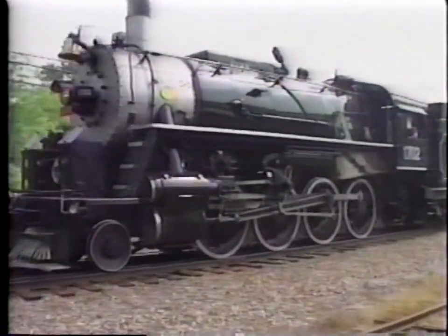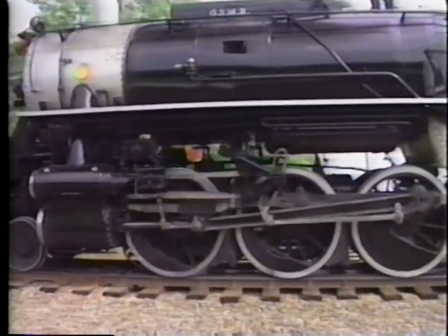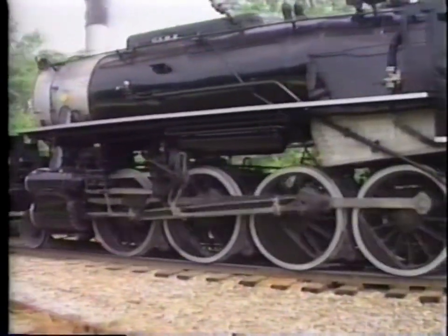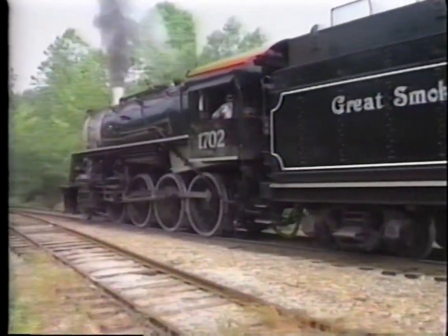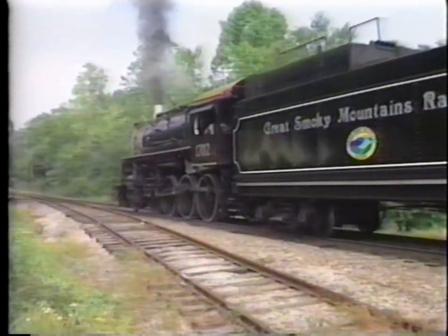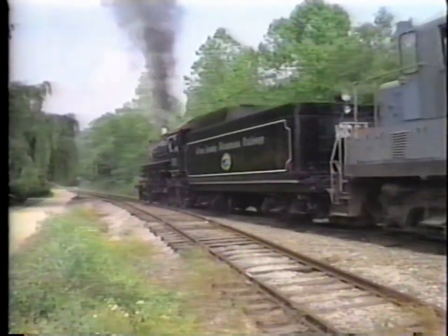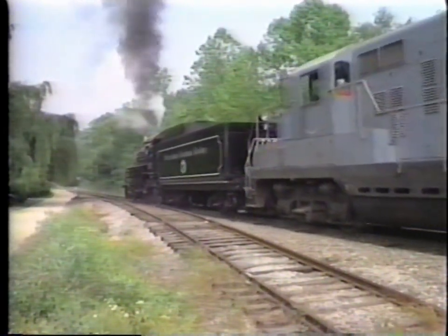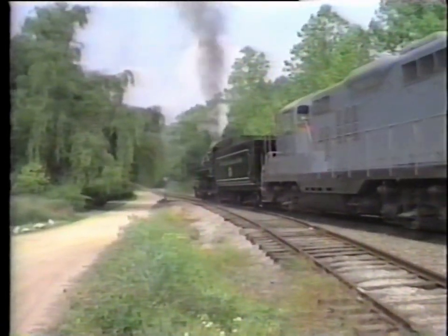But after a movie deal to film portions of The Fugitive on the GSM and a slight easing in the economy, number 1702 received a reprieve in 1993, along with an operating schedule mostly limited to holiday weekends. So now, let's go steaming in 93 with the Great Smoky Mountains 1702 as she heads east along the Tuckasegee River headed for Dillsboro.